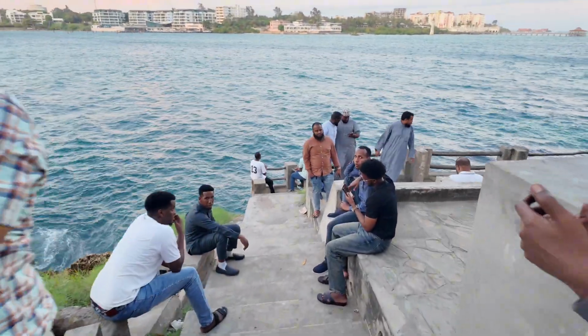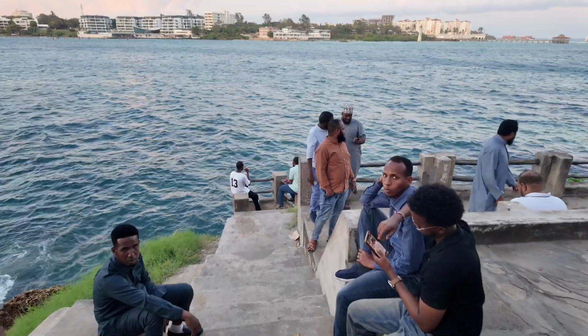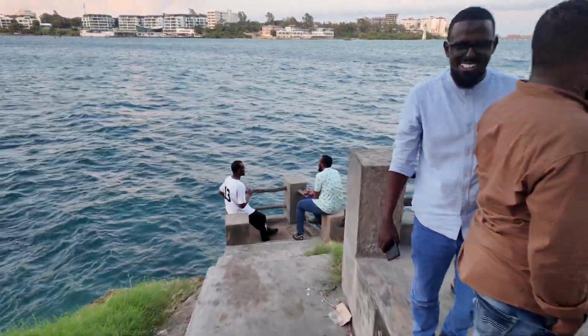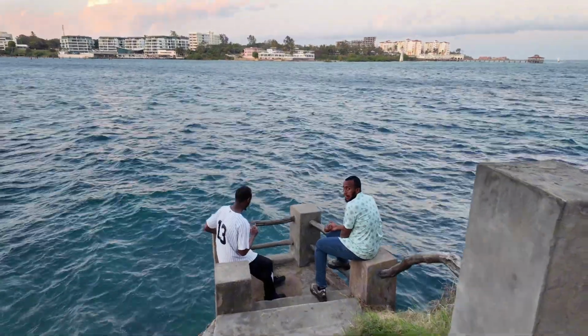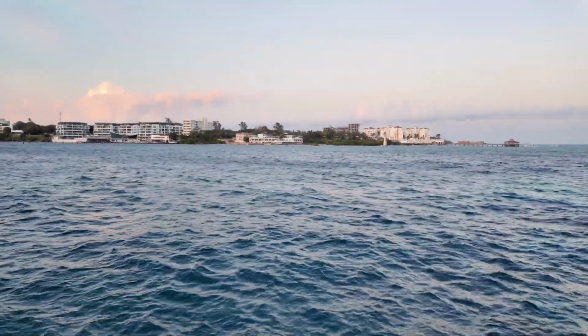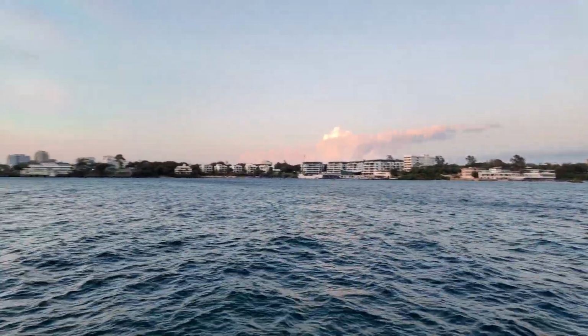If you ever come to Mombasa, you already know where to come. Fort Jesus is the place, because you get to see a lot of things and history and this beautiful view. Just loving it right here, man. I don't even want to leave, honestly speaking, but you know, we gotta keep on moving.